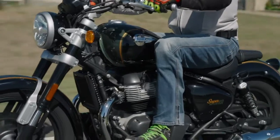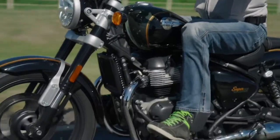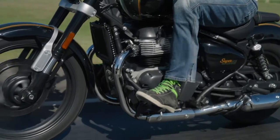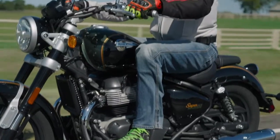It's just a great riding experience, and all of this comes in at just around $7,000. Just $7,000 for a brand new motorcycle? What's not to like?